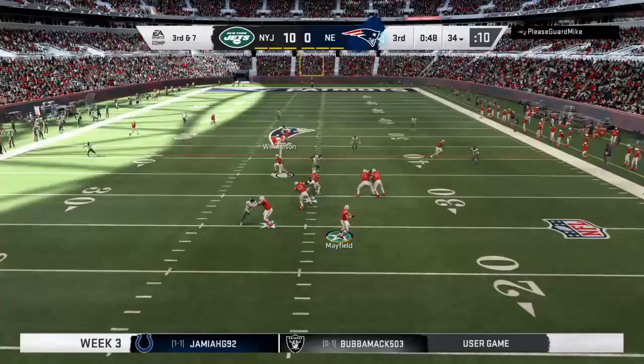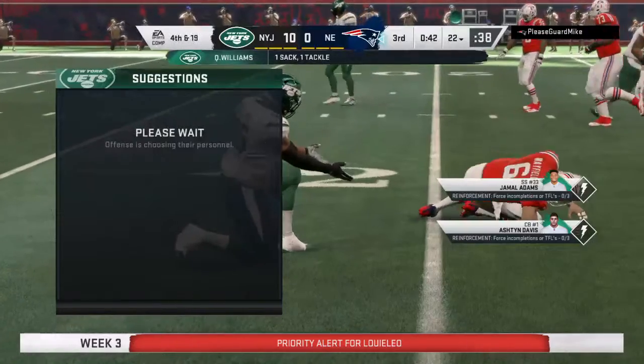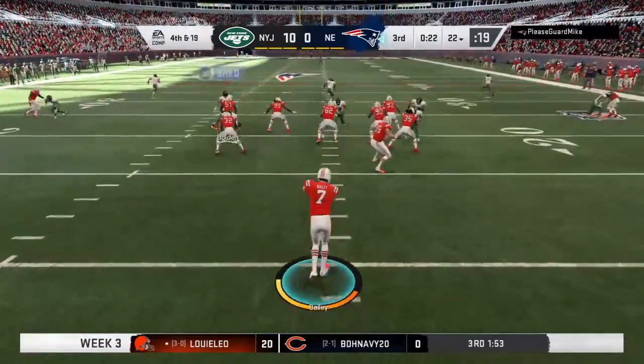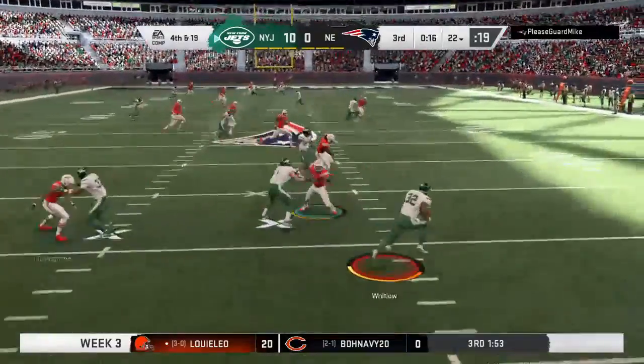Working out of the gun, Mayfield. Oh, the pressure too great, and he goes down once more. Quinnen Williams, he's the one to get him this time, and back-to-back sacks brings up fourth down. On is the punt team now as this one's sent away. This is taken at the 23.